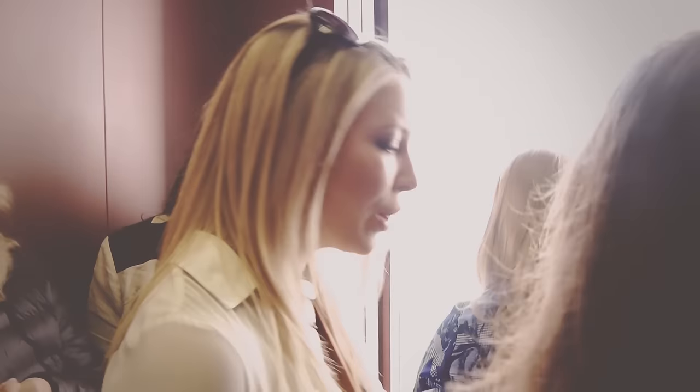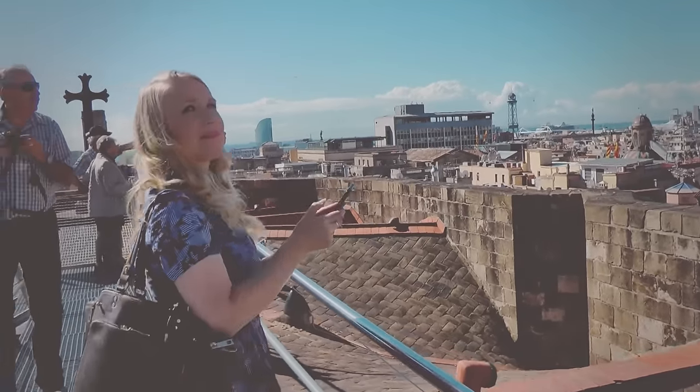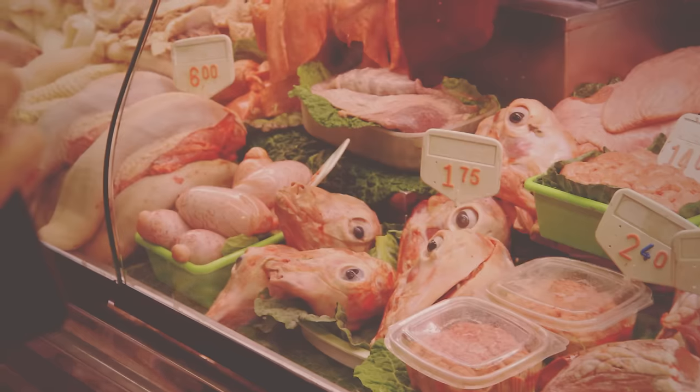Yeah, that's a thing. And you can also spend €3 to get to the top of the cathedral, and right there you'll see the Gothic architecture up close and personal, as well as some really nice views across the whole city. Yeah, stunning.